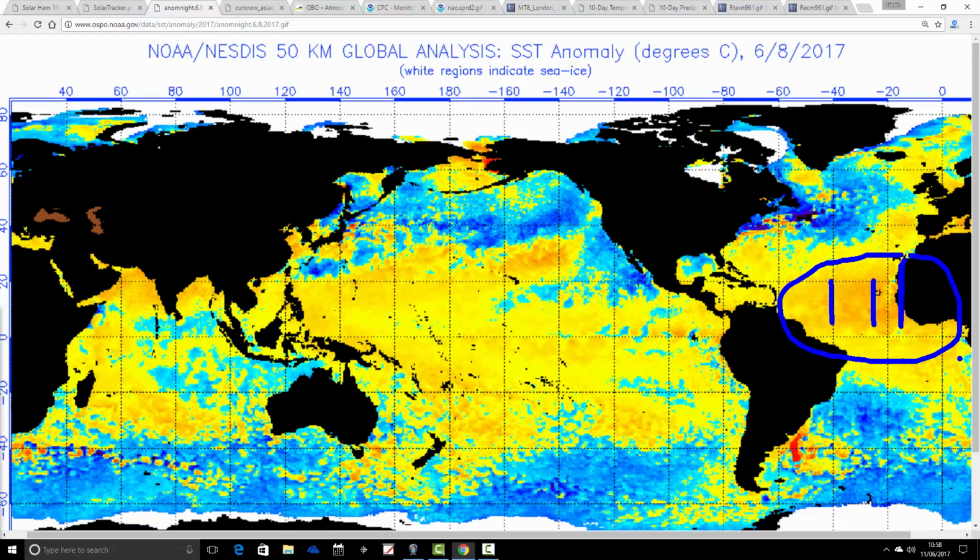You get those developing as thunderstorms in that area off the coast of Africa, and then they pick up energy via the warm ocean and head over towards the Caribbean, which of course is over here. They head towards the Caribbean and they develop from storms into hurricanes. So if you've got warm ocean temperatures off the coast of Africa, it can coincide with a bigger hurricane season.